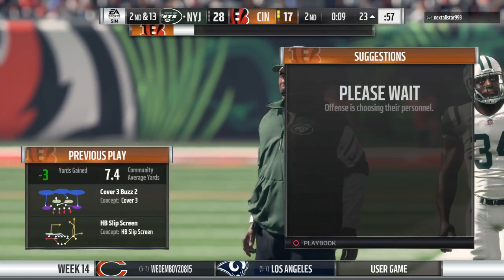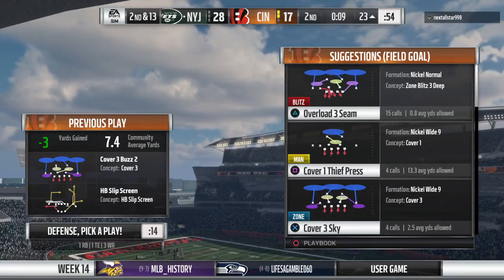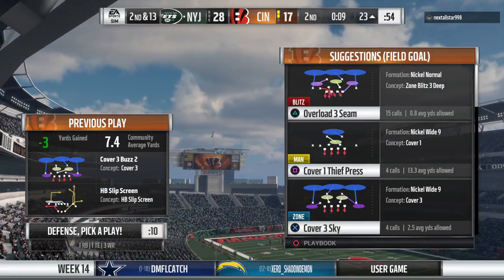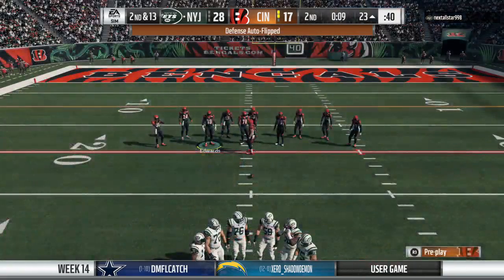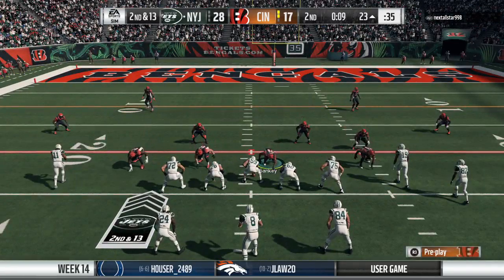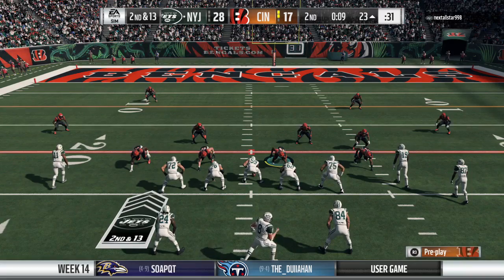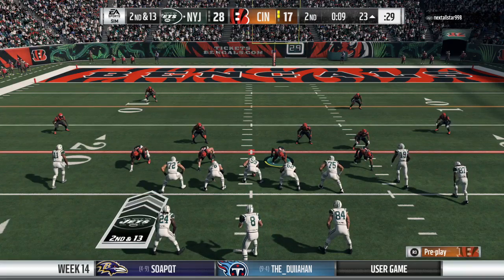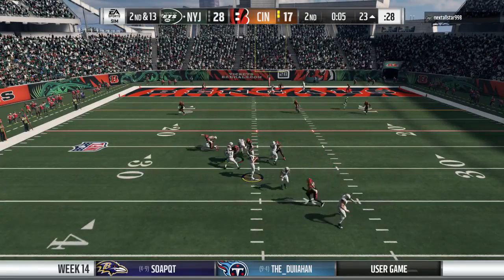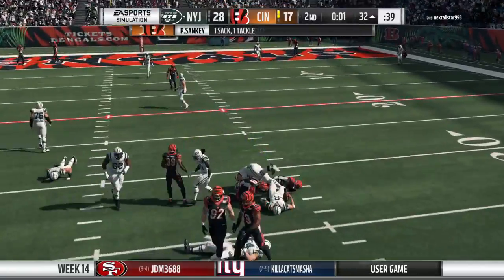Now a signal and a timeout call as it comes with 9 seconds to go in this first half of play. Defense in a good spot. Let's see how the offense responds with a 2nd and 13 now. Ben to throw again. Nowhere to escape, and he goes down.